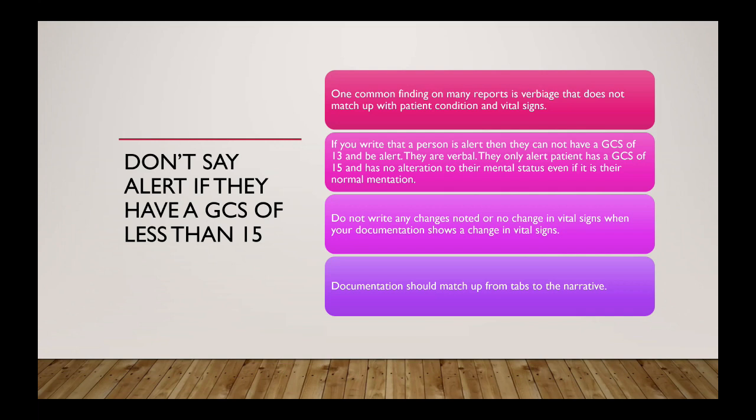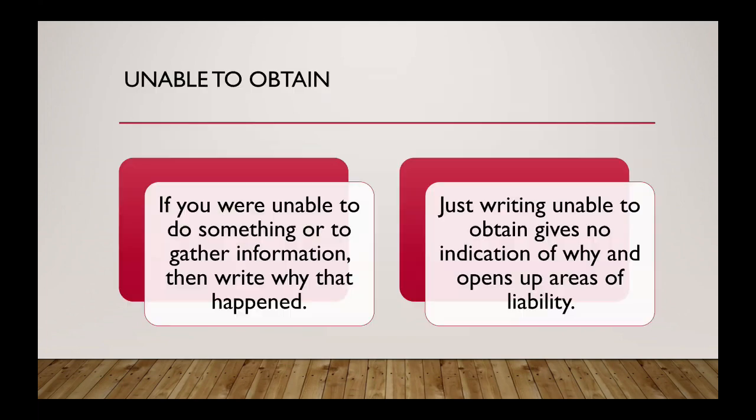Do not write any changes noted or no change in vital signs when your documentation clearly shows a change in vital signs. Documentation should absolutely match up from tabs to the narrative. You should be able to go back and forth and they should 100% match up.